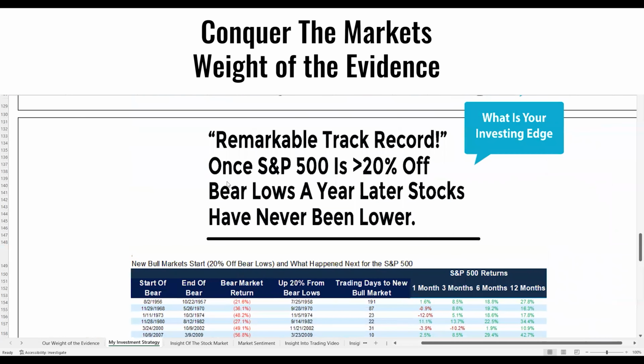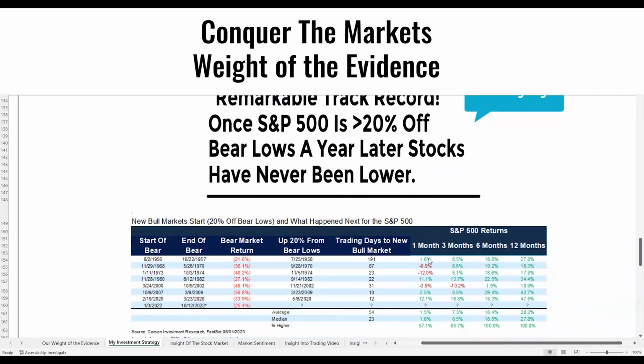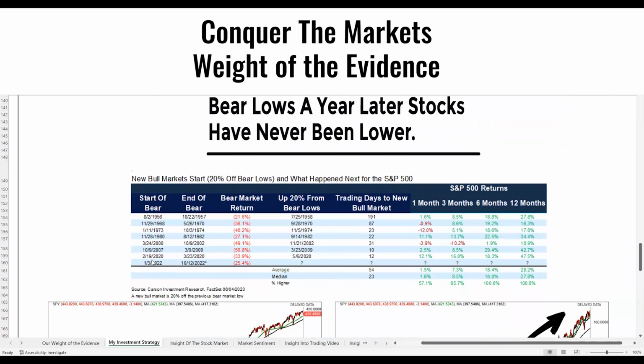Let's do it again. Once the S&P 500 goes up 20% off bear market lows, a year later, it has never been lower. And sometimes even a month later, it goes up higher. 3 months even better, and 6 months. So let's take a specific one.